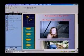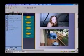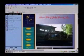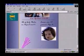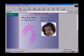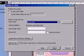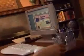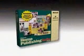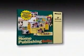How about our very own family webpage? No, don't tell me you learned HTML. Didn't have to. Home Publishing Suite 2000 creates it all. Here's our family newsletter as a webpage with pages of animation. Really? Oh, yes. Even sound effects. Home Publishing Suite 2000 will even post our webpage for us. Follow directions and click. Wow, we look like pros. We sure do. Microsoft Home Publishing Suite 2000 takes home publishing to the next level.